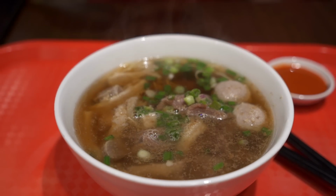While all of the dishes were spectacular, I have to say my favorite was that Song Ki beef noodles. Broth was so good, the meat was very tender. I really enjoyed that dish, but I did like everything else we had.